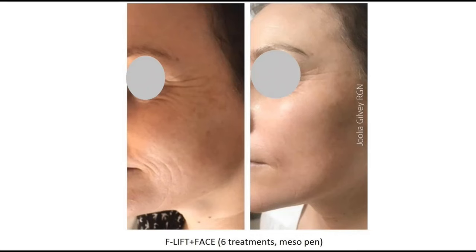Here's a picture, 6 treatments with a microneedling pen. We can see dramatic results in lines and wrinkles. Again, the colors, you can see she still has some hyperpigmentation, but we see a major improvement overall in all of the skin, hydration, tightness. And this is the effect that we're going to get with the Lift Plus Face.